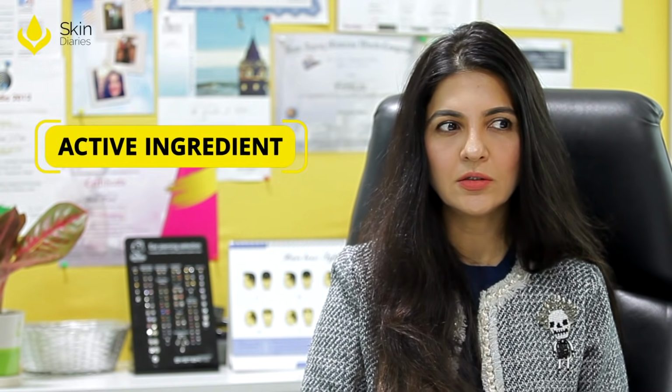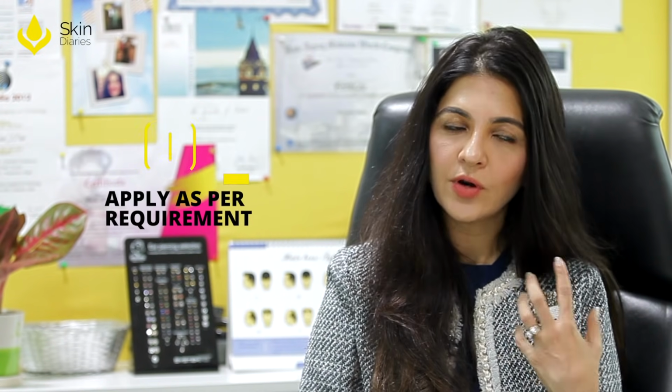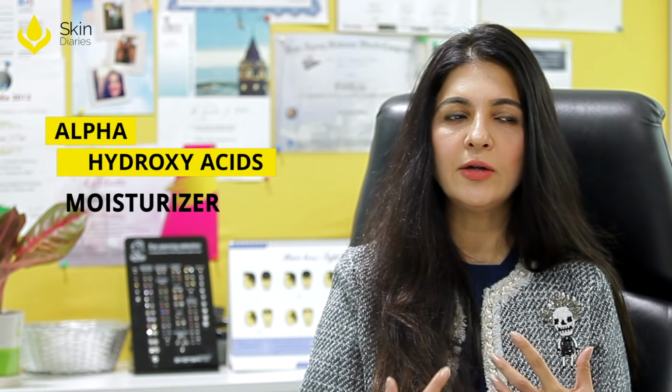After I apply the under eye serum, I apply the treatment serum. The treatment serum is basically the active ingredient. I generally apply what is required at that time, not what is lying in my medicine cabinet. So it can vary from retinol to alpha hydroxy acids, or just a plain moisturizer. It all depends on what my skin requires at that time.